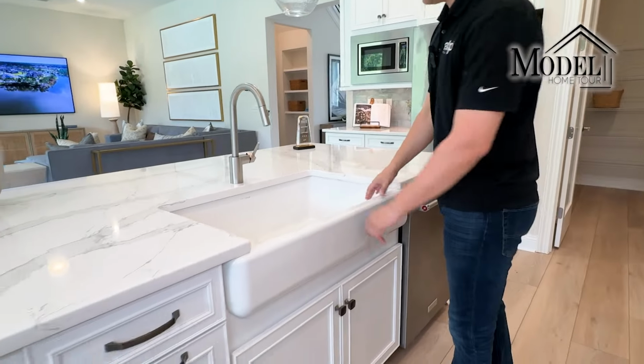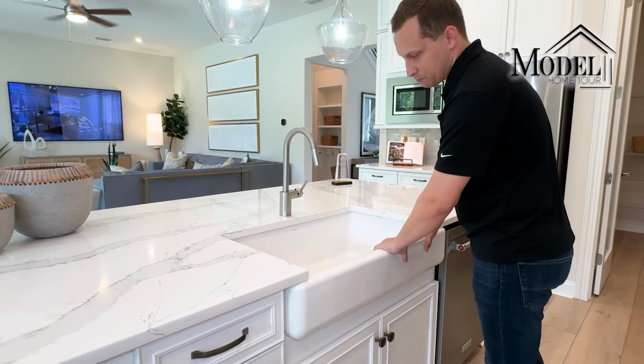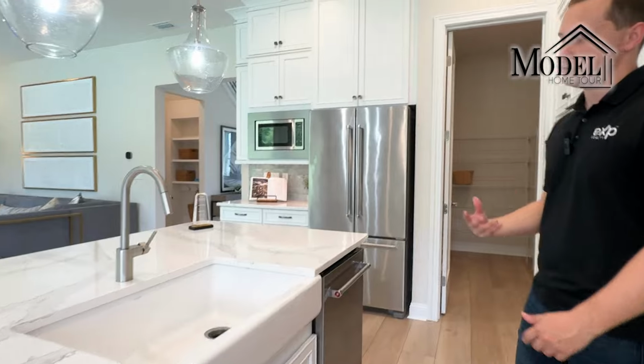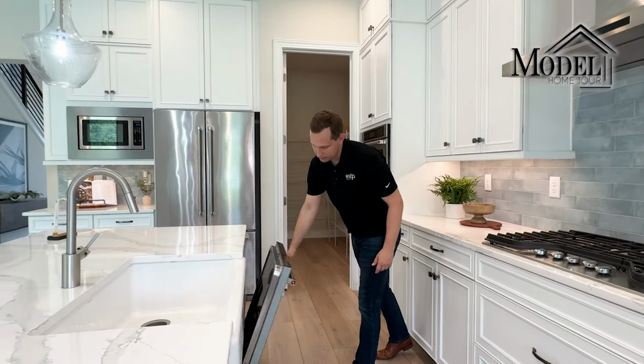And one more thing to highlight, we do have a really nice big farm style kitchen sink. This is a porcelain sink, but definitely gives you plenty of space for dishes to be able to clean them before you put them into your KitchenAid dishwasher.